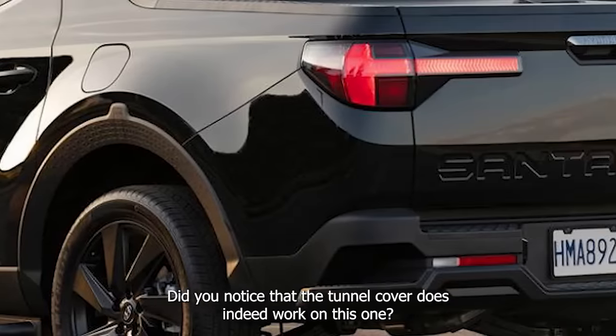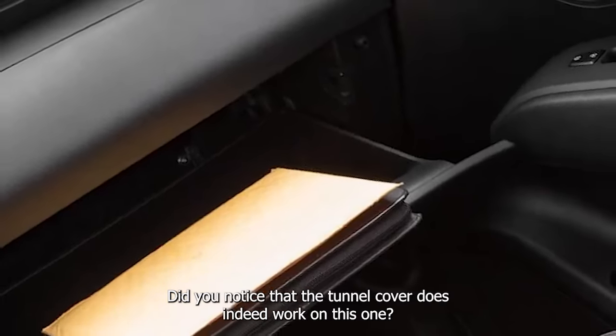Yeah. Did you notice that the tonneau cover does indeed work on this one?